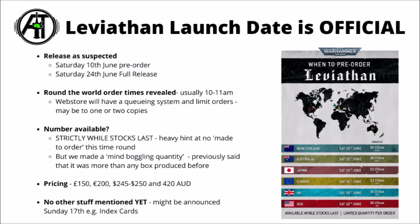Finally, for the pre-order, for other things like index cards, we don't have any clarification for other stuff coming yet. I think there's at least a reasonable chance though that they might announce things like the individual sale of a rulebook or the index data cards. They might well be coming on Sunday the 17th, plus maybe more individual copies of that mission deck.